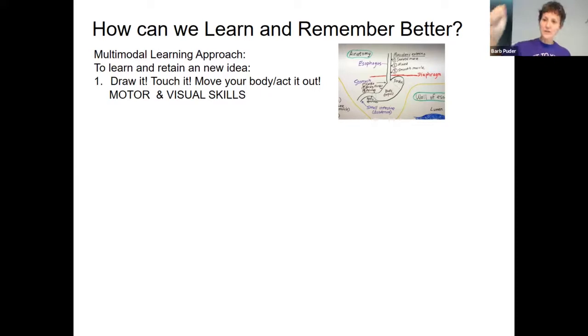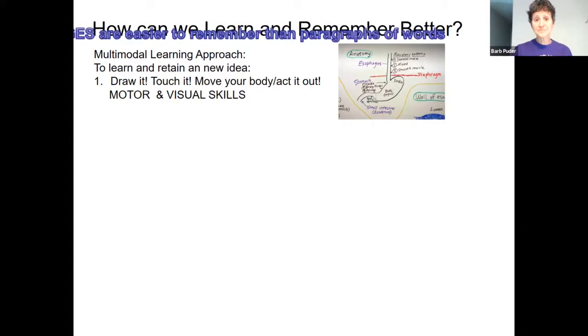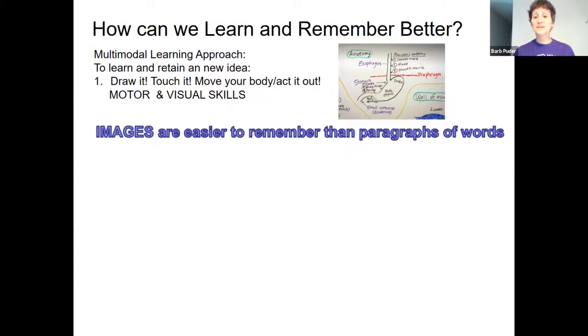So the motor drawing is helping you remember it better than if you just stared at a picture in a book of your stomach. And that really helps get that information into your memory. And so always remember that images are always easier to remember than paragraphs of words.